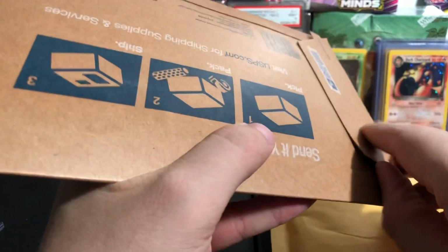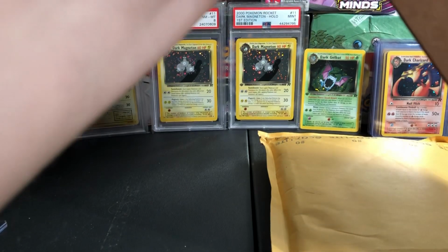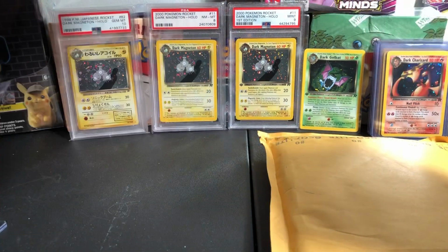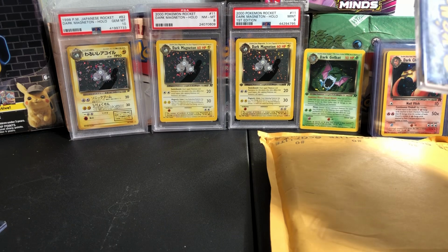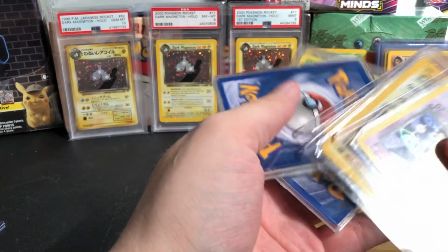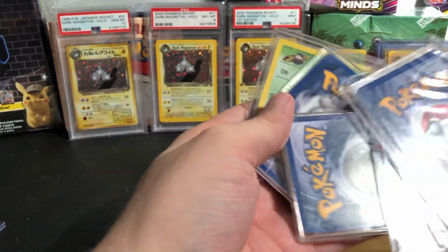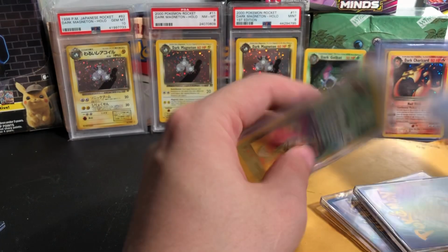Ooh, look at this box. That's nice. I want to read. Oh, what do we have here? What is going on here? We got a lot of cards in this one. Let's see what we got here. Did these already arrive? They already arrived. Wow.